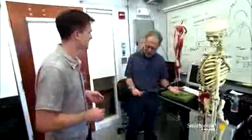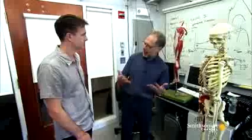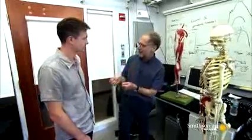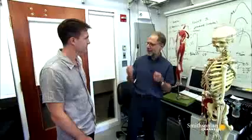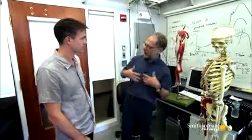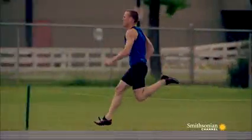So what we're doing, essentially, when we're running, is that all these systems together help stabilize the body passively. You don't have to think about it. You don't even have to do anything. It just happens naturally. That's why it's so important when you run to have a relaxed body, because you run in a much more stable fashion.